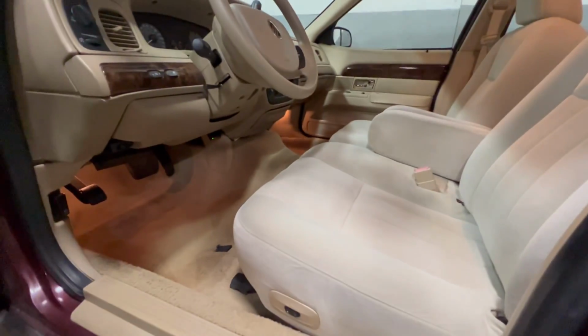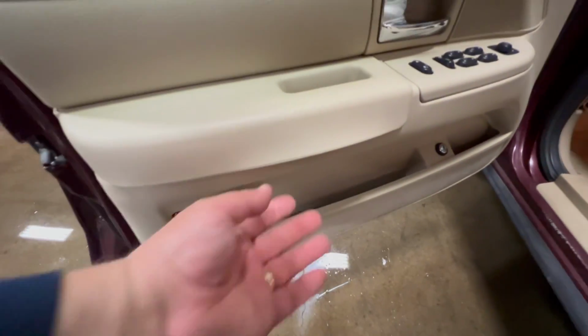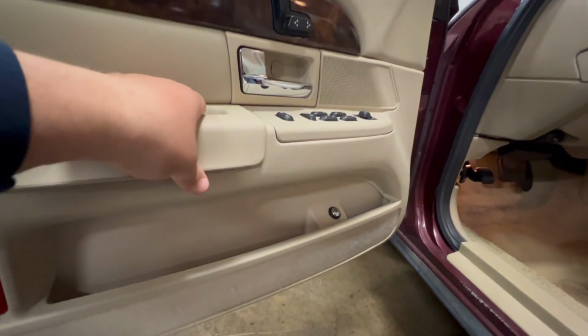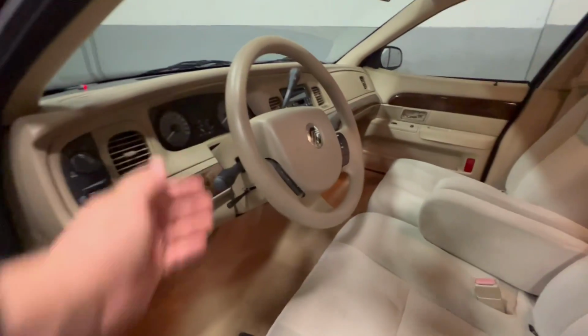Power seat works as it should. Power windows. You have your trunk popper down here, little map pockets. You can see how this is kind of bulging out a little bit. Kind of doing that on all of them, so I don't know if that's... I don't get as many Grand Marquis, and I feel like I've seen this before, so it's like a padded armrest catch.